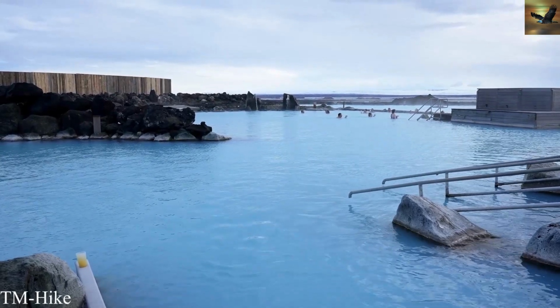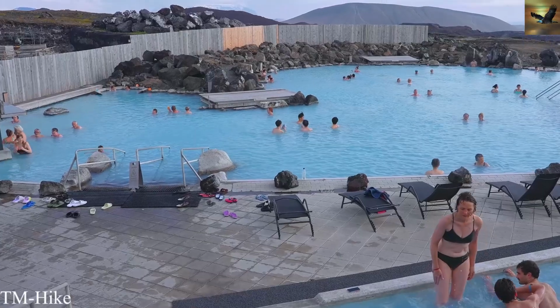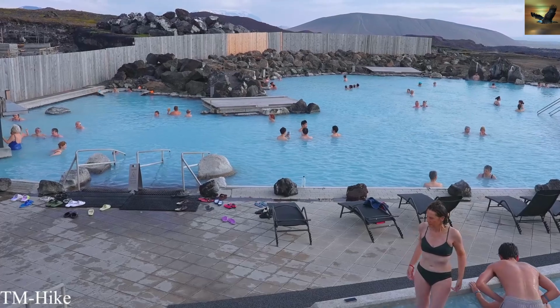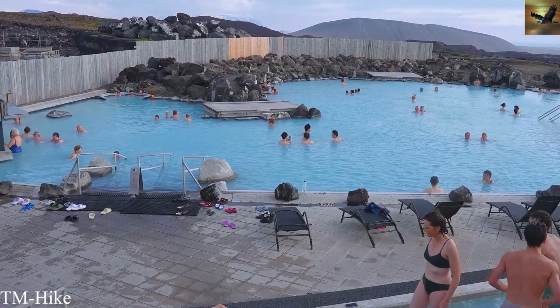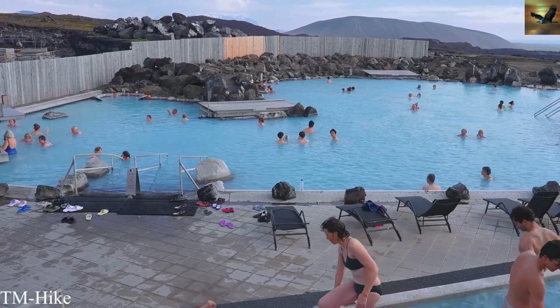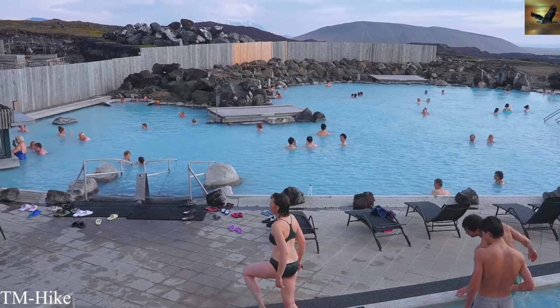The Blue Lagoon is set in the heart of a lava landscape at Grindavik on the Reykjanes Peninsula, approximately 49 kilometers away from the capital, Reykjavik, and 21 kilometers away from Keflavik International Airport. The Blue Lagoon is the perfect first stop when coming to Iceland, or last stop before taking the plane back home.